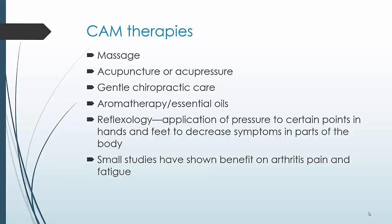Okay, so these are some of the therapies: massage, acupuncture, acupressure, gentle chiropractic. We tend to not like the ones that really pop your joints a lot. Aromatherapy and essential oils. Reflexology, which is where practitioners apply pressure to certain areas of the hands or the feet to affect other areas of the body.